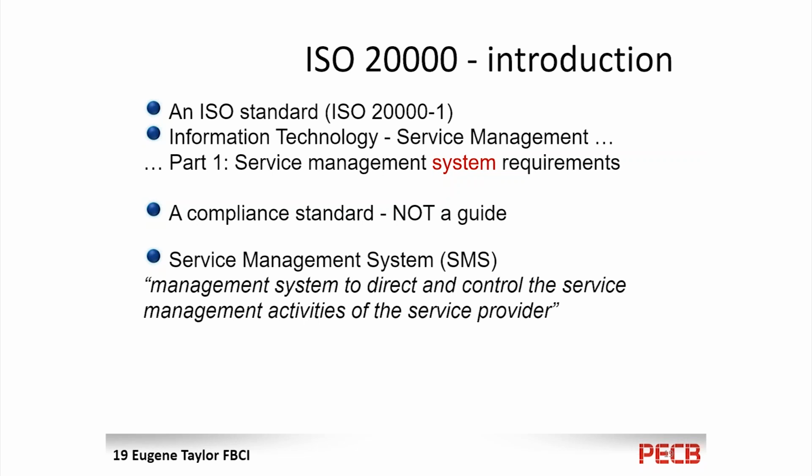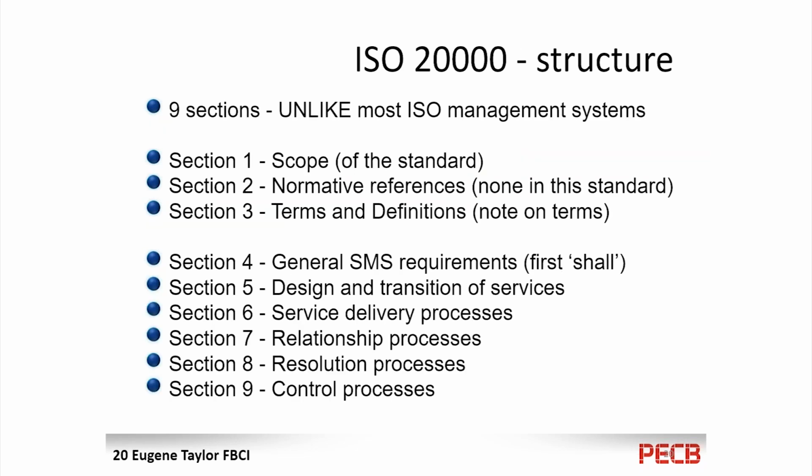Right, there you go. So it's a management system. That means managers need to be in charge of all of this. Otherwise, it's not going to work, or it's going to get chaotic, or the customers aren't going to get what they want, or things are going to go horribly wrong, and the business is going to face some serious incidents. Right, here you go, the ISO 20000 structure.